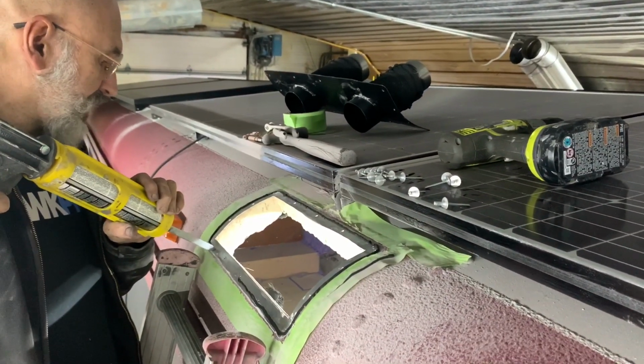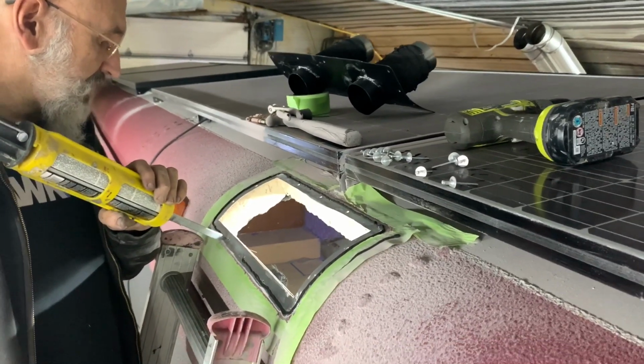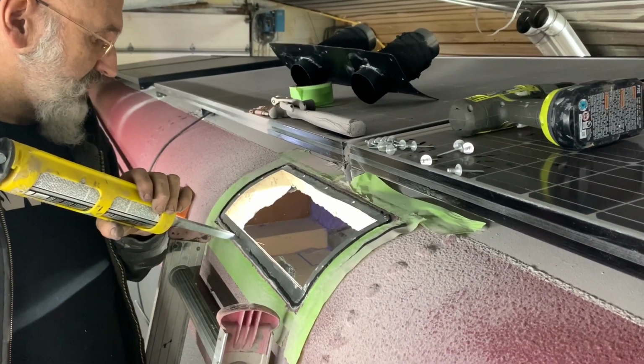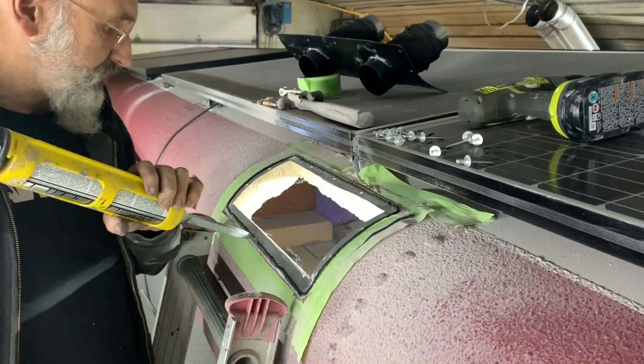And we clean our solar panels on a regular basis, about once a month. The advantage of cleaning your solar panels is every time you clean them, you get back what dust and everything is put on them, which is usually about a 10% increase.